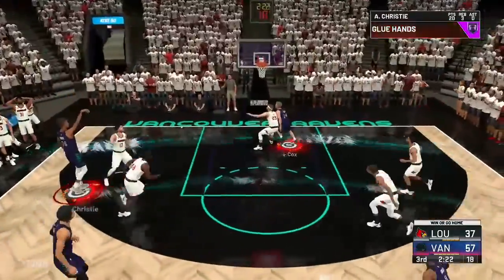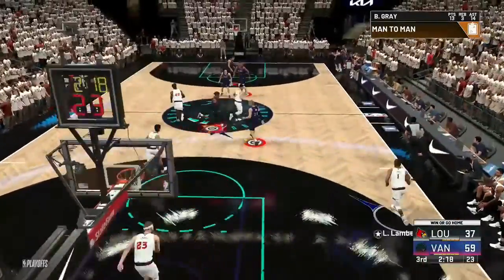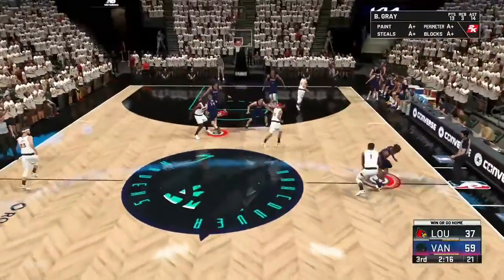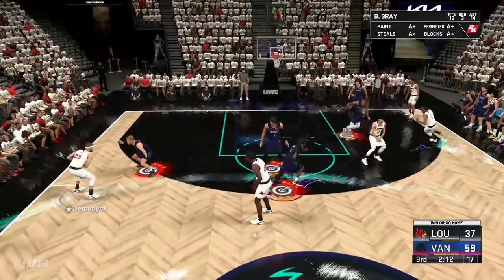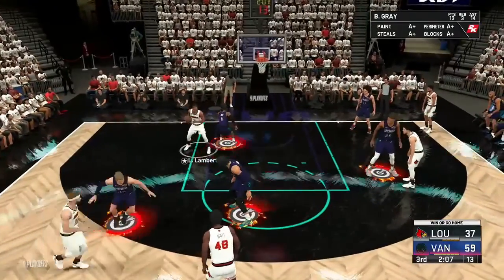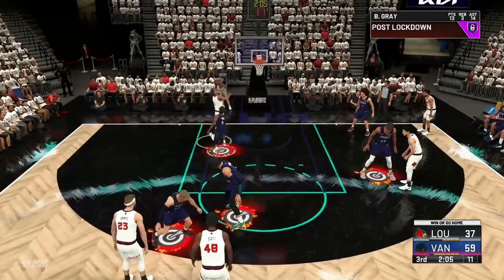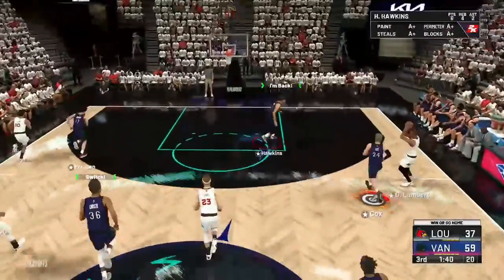Here's Christie. From out on the wing, he knocks it down. Christie's got 22 points. Yeah, the chemistry has been terrific. Really impressed with their offensive execution. Passes it to Lambert. Out of bounds, the Ravens now in possession. Now the Cardinals moving it up.